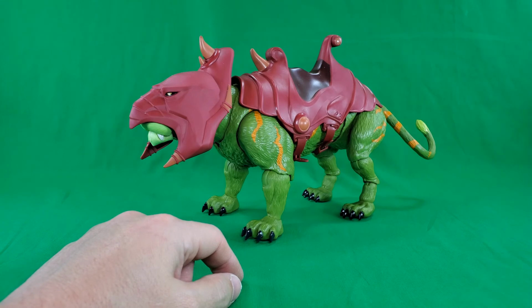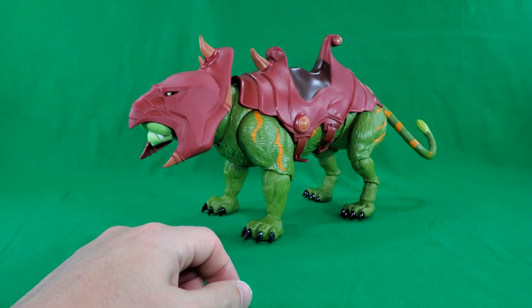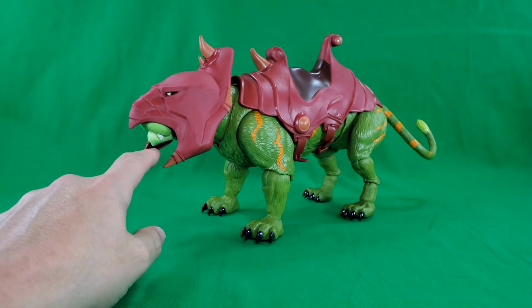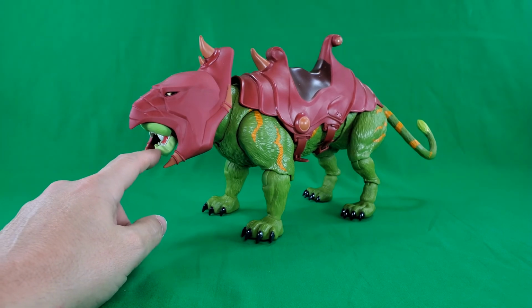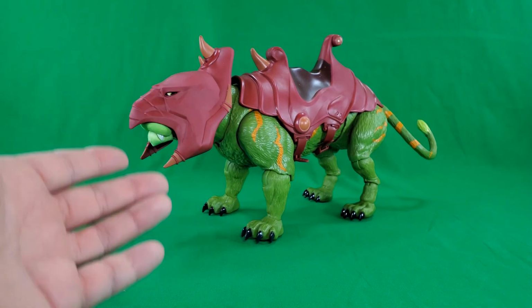The only thing that isn't particularly fantastic about this figure is the saddle will tend to slide back and forth. There's really not a whole lot that can be done about that unless you glue it on there, and I'm not going to do that. The fact that he can double as Cringer is cool, because they included the Cringer tooth here, and I think that was great on their part. The only thing is Cringer was a bit smaller than Battle Cat. That's my only other issue with this figure, he's a little oversized to double as Cringer. But you know what? My Battle Cat doubled as Cringer when I was a kid in the original line. And whose didn't?